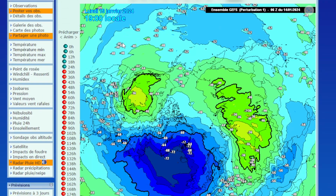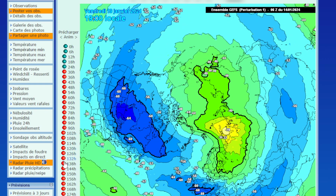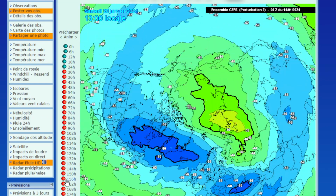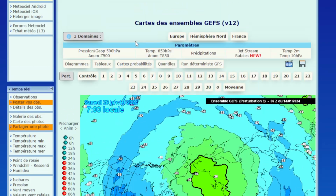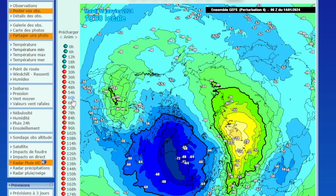So this is number one. Number one looks like this. That second warming comes in and does split the polar vortex just there. So it does look likely that we are going to see a split. Number two looks like this, splits the polar vortex. Number three looks like this. Once again, splits the polar vortex by the time we get into next week.